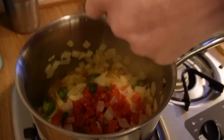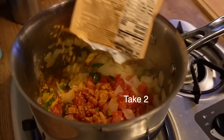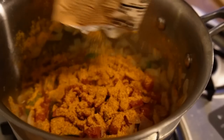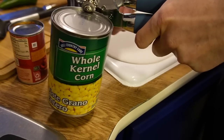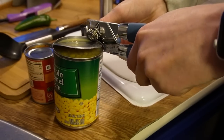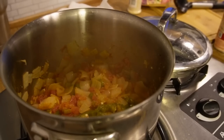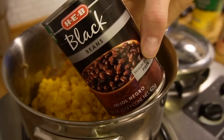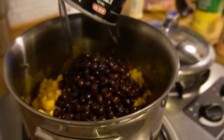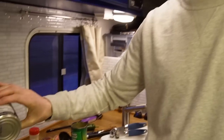Need a bigger hole than that. Two for two. Struggles.